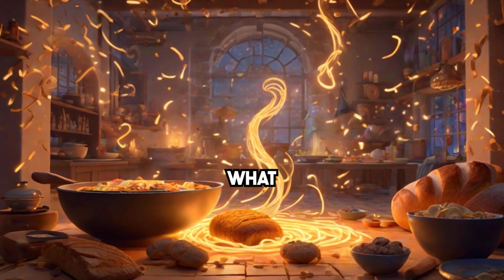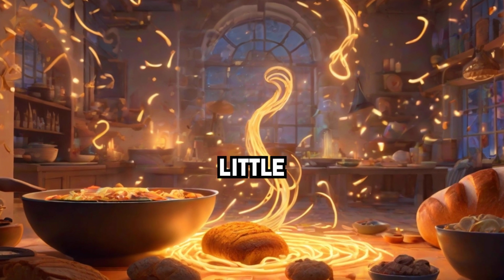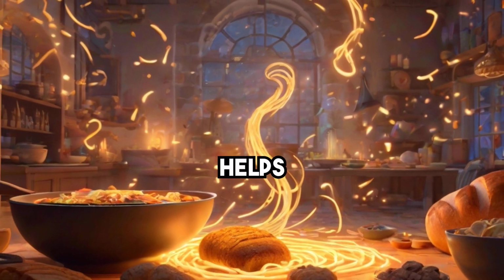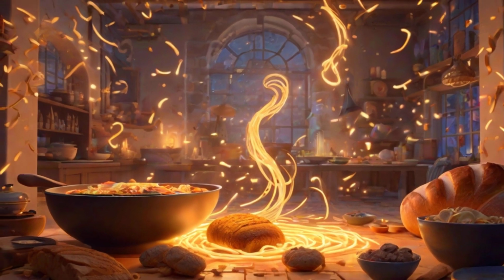I love thinking about what meals meant to families back then because it feels like tasting little pieces of their strength and ingenuity. History, turned into edible memories, helps us connect on the deepest, most flavorful level.